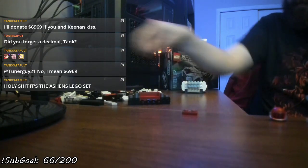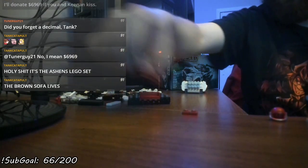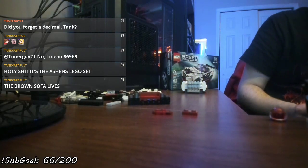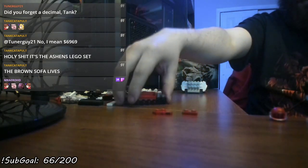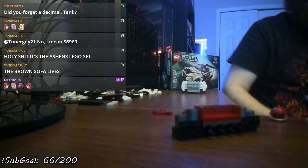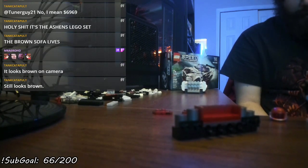One of these. Where's the other one? Here you are. It's the Ashens Lego kit. It's red though, not brown. Well, my camera isn't really displaying that. What the fuck? I think you mean dark orange.